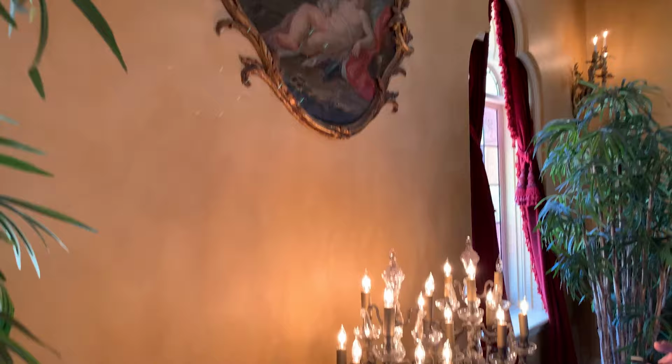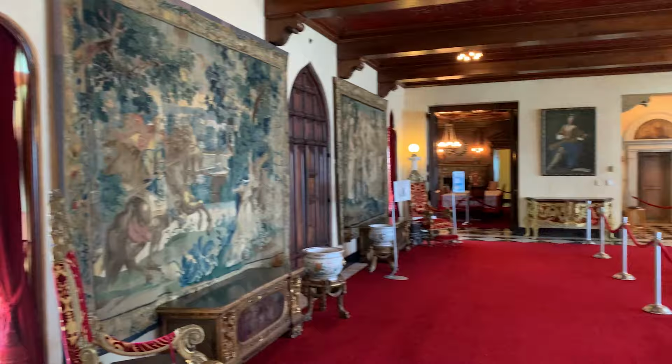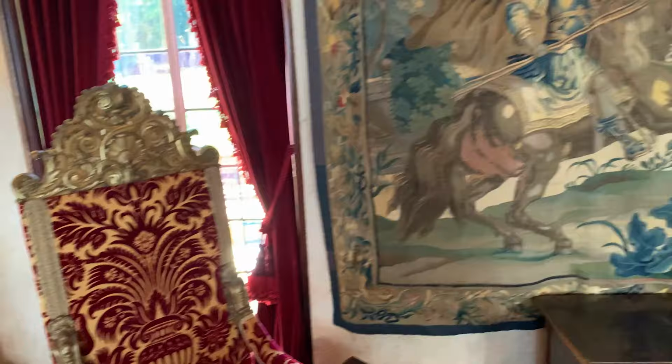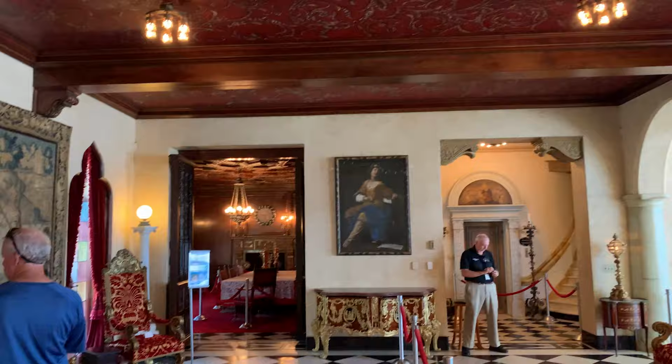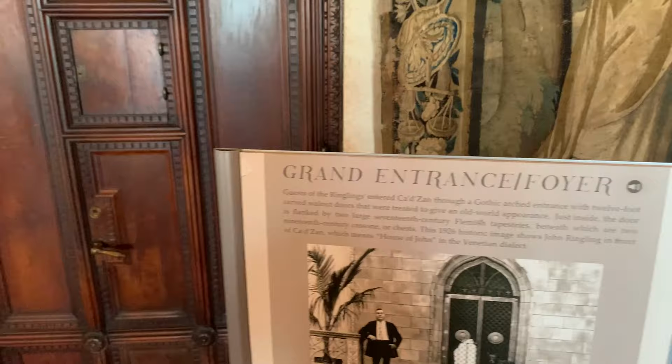Reception room. Look at these columns. Look at the ceilings in here, those beams and the columns. Look at this door, it's like the front door. Grand entrance. John Ringling in front of the mansion, and that means House of John.